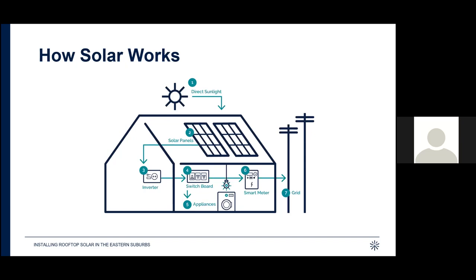But initially, it has to go through item number 3, an inverter. The inverter's job is fairly simple. It just changes from DC current to AC. And AC is the current that we use in our homes, 240 volt, 230 volt, 220 volt AC, that kind of range is what we use. So the inverter does the job of converting the DC over to AC, and then it brings it down to your switchboard where you can use it in various appliances.